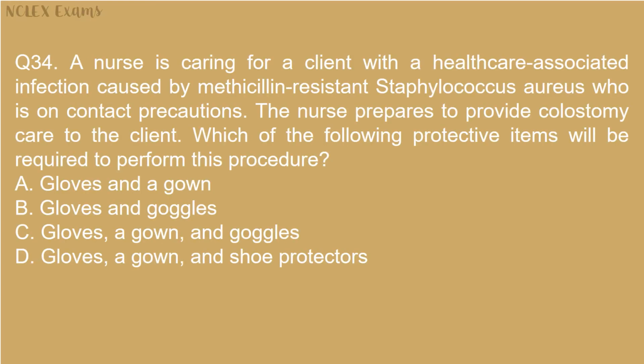Question 34. A nurse is caring for a client with a healthcare-associated infection caused by methicillin-resistant Staphylococcus aureus who is on contact precautions. The nurse prepares to provide colostomy care to the client. Which of the following protective items will be required to perform this procedure? A. Gloves and a gown. B. Gloves and goggles. C. Gloves, a gown, and goggles. D. Gloves, a gown, and shoe protectors.